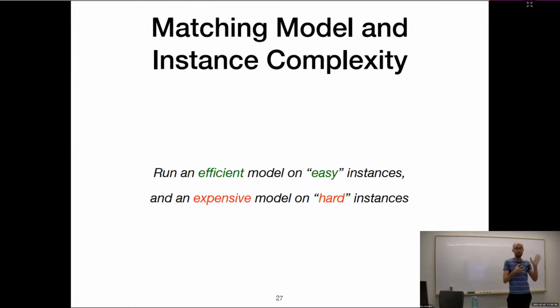We use these 2 observations: first, that models vary in how much computation they require, and second, that instances vary in how much computation they require to process them. We try to match the 2. We want to run an efficient model on easy instances, such as number 1 in the previous slide, and an expensive model on the hard instances. The baseline, what's typically being done in our community nowadays, is to just take the most expensive model and run it on all instances. We argue that you don't have to do that, and you can run a simpler and more efficient model on many of the instances and still get the same performance.